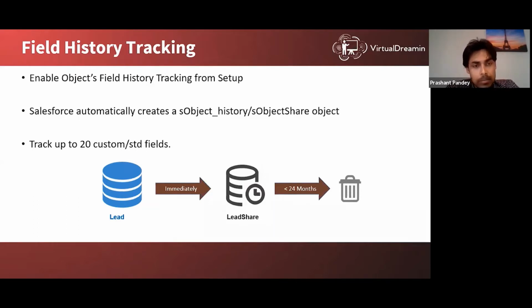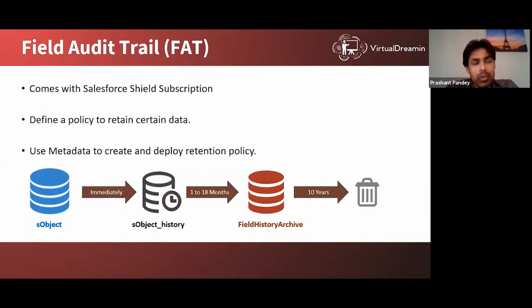In Spring '14, Salesforce introduced Field Audit Trail, which comes with a paid subscription that you can purchase as an add-on, and then you can store the data for 10 years. Not just storing the data, you can also create a policy for when and how long the data is stored, but the maximum time is 10 years. So we can create a retention policy defining when the data can be archived and how long it can be archived.